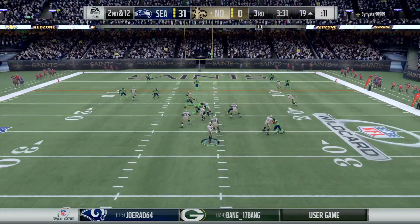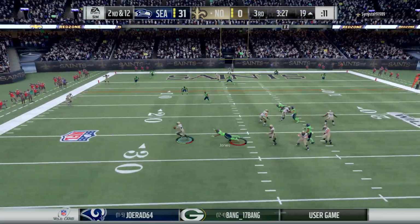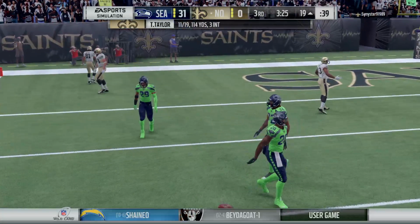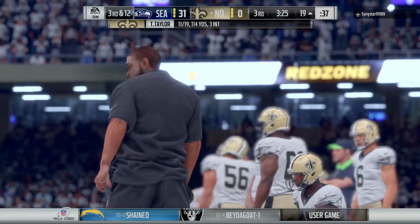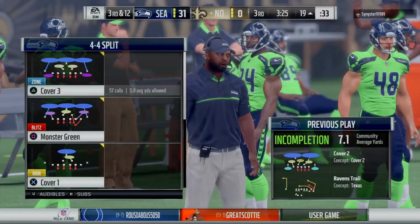To throw on second down, Taylor. Being chased out left. And that one almost intercepted. Far too loose with the football here. Nearly a 4th pick. And it's 3rd down.